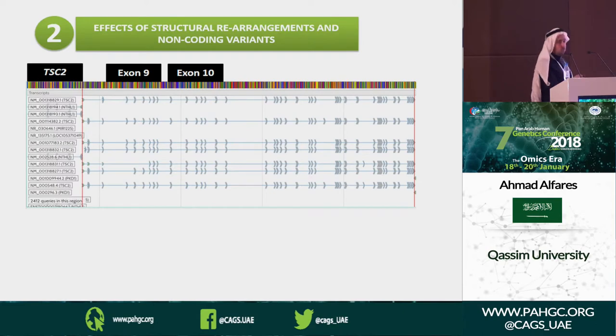Now, this is one reason. So it's not really an advantage of the genome. It's more of a limitation of our interpretation. Two, where it is an effect of the structural rearrangement. So this is a case with a sort of typical presentation of tuberous sclerosis too.